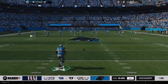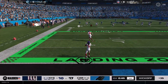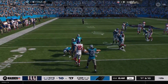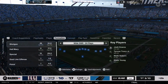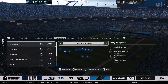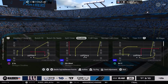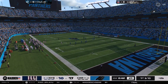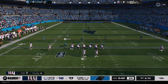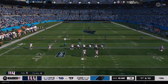The Carolina kick team is out there ready to go, and they kick this one away. And he's going to be stopped cold. Good coverage there by the kick team to bring that return to an abrupt halt. The Giants offense at the line, ready to begin their next drive. And with them trailing, there is still enough time to try to string a few plays together, maybe get into field goal range.